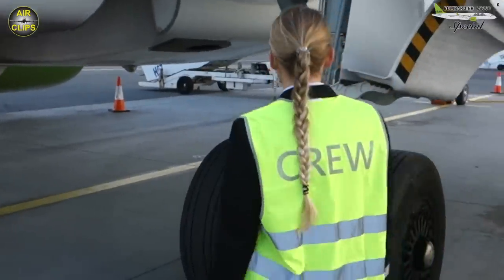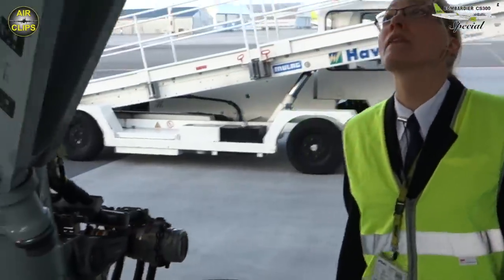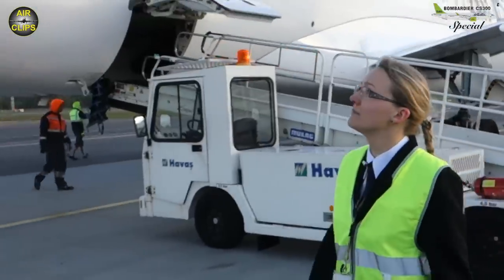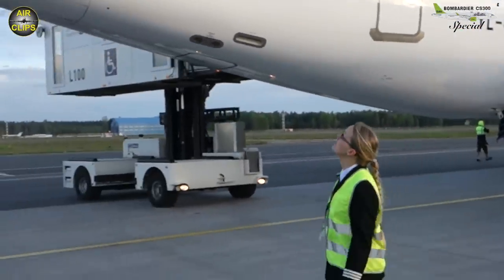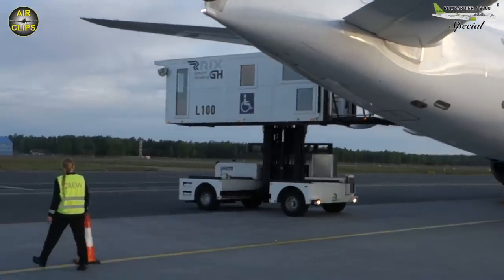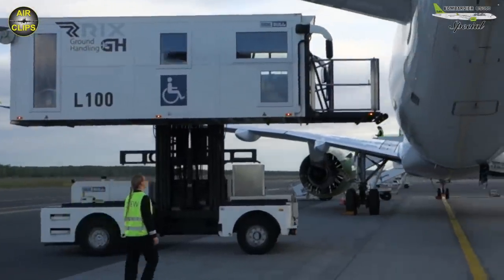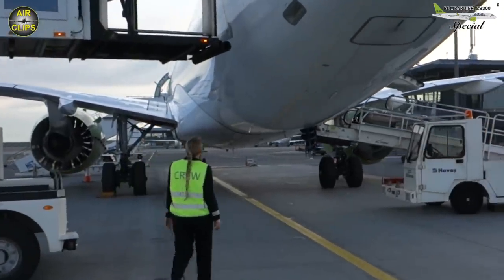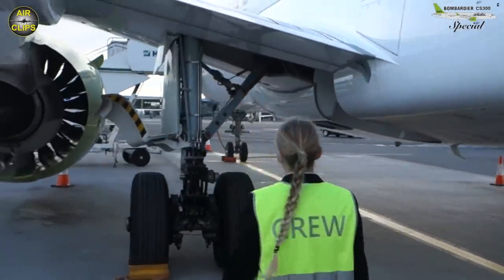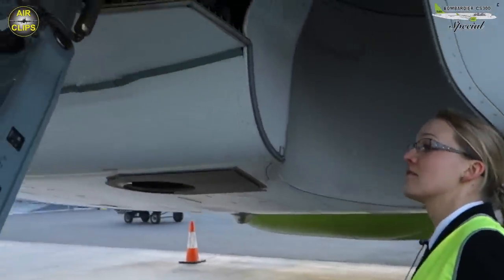Coming to the main gear, again I check that the tires are okay, the brakes are okay, hydraulic pumps, all the lines. Coming from behind to the left landing gear, the same things, tires, the brakes, and all looks good.